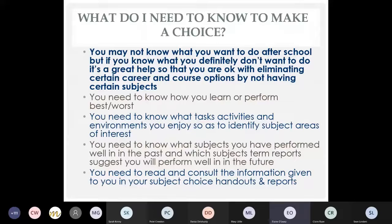So you need to know what tasks, activities and environments you enjoy so as to identify subjects and areas of interest. So if you enjoy working in a workshop, well then you might enjoy engineering or you might enjoy construction, for example. You need to know what subjects you have performed well in the past and which subjects term reports suggest you will perform well in the future.